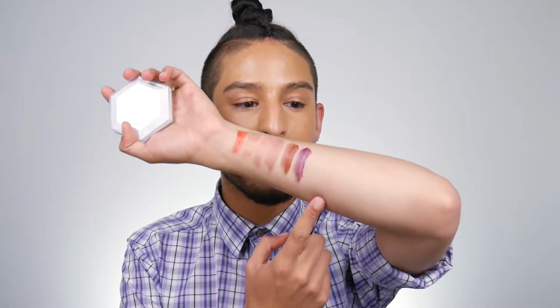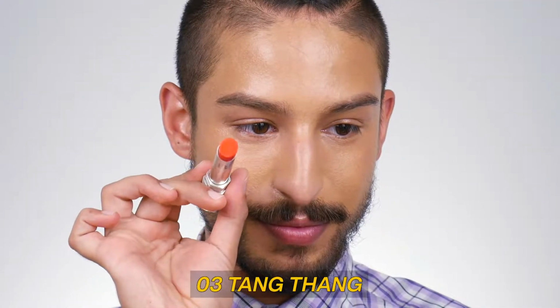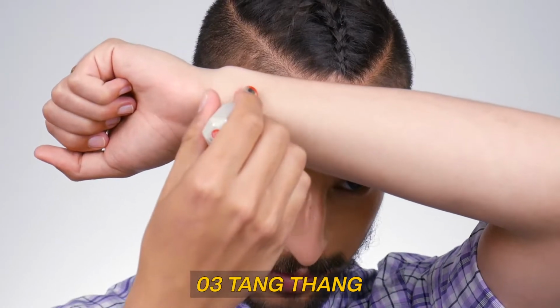It kind of reminds me of the Diamond Bomb number 2 Hollow At Me, where it has a little bit of like a hyper iridescent pink purple finish to it, but it's cute. Second one I tried was Tang Thang. That was the one I was most excited to try because I don't wear color. I don't do color. We all know that.